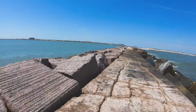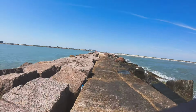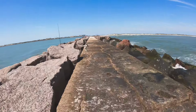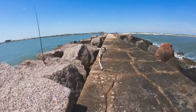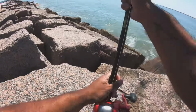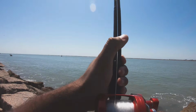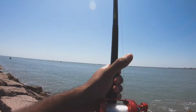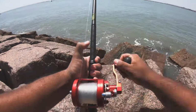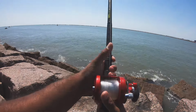Just threw this out and I already got a hit. Shit. And I can't even run. Second one of the day on the blue crab. It's been pretty slow. Got one. Ooh, this one's taking some drag.